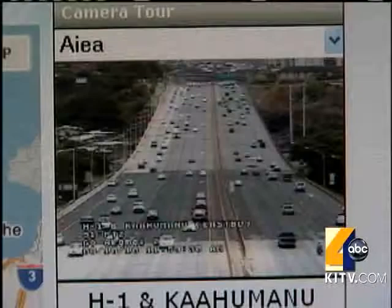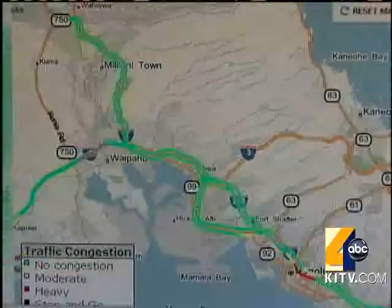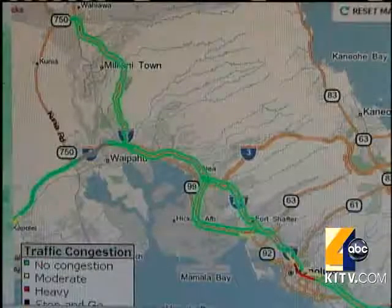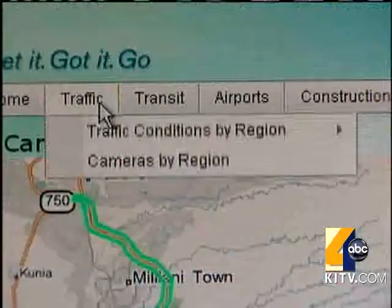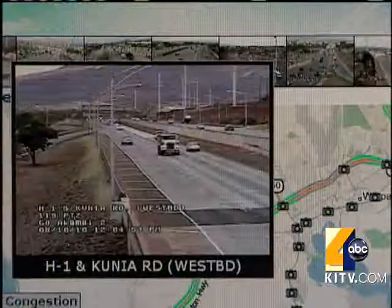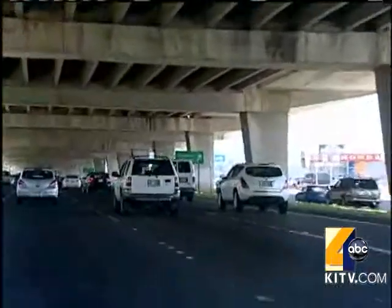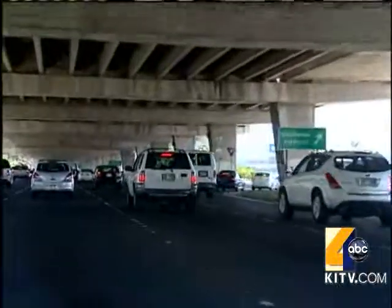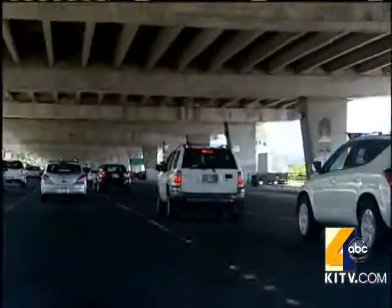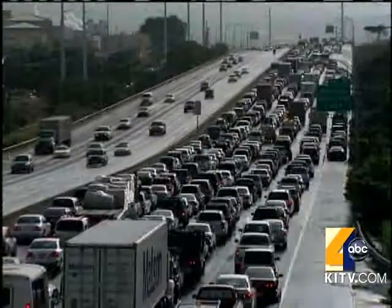200 cameras have already been installed along the H1, H2, and Moanalua freeways, with plans to spend $40 million more over the next 4 years. We think it's going to be a tremendous benefit to the public, and as we start expanding it here on Oahu and then also on the neighbor islands, I think you're going to continue to see people having a much easier time as they manage through our roadways. Together, we can beat the school jam, so let's hope so.